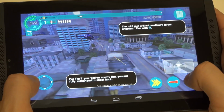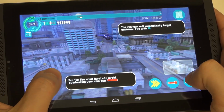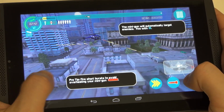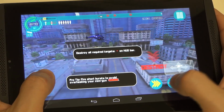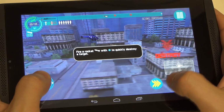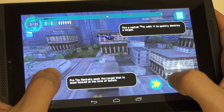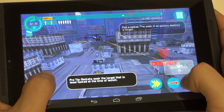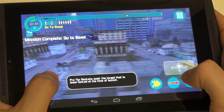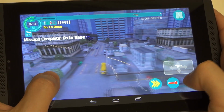Took him out quite easily there. By the way, not a difficult game. Got to destroy that. That's some missile action right there. Back that up, take him out.